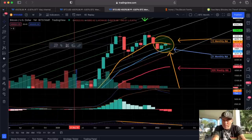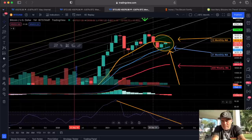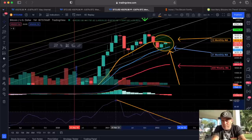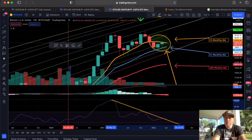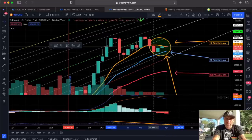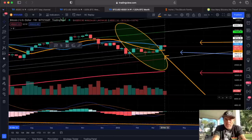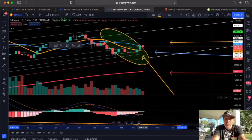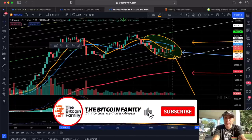Here on the MACD, we can see that it's still a little bit red, and here in the bottom we can see we broke that resistance line a little bit. We broke it, but maybe we need to retest it as well before we completely go up to the top. And these bars are red, but you know they will turn green again, because if you look at the weekly, they already are turning green. You see over here, this is the first one that's going to be green, and mostly we see after red some green hills.